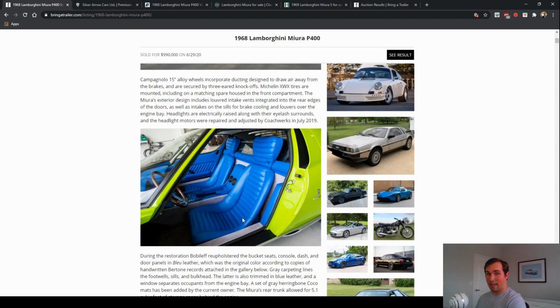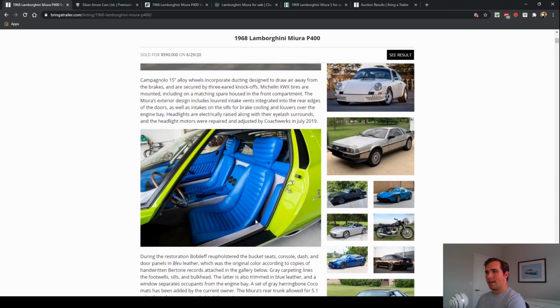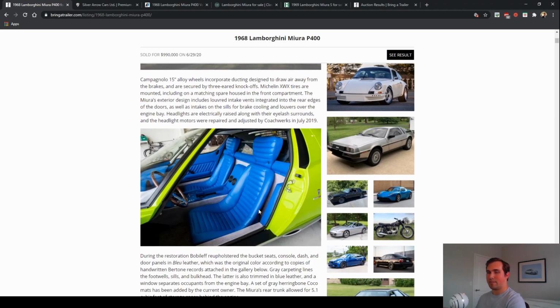I personally love it, and can't think of anything that's just cooler than that. I think it's really tasteful as well. And for a car that you're only going to put a couple miles a year on, I think that's the way to go with it.